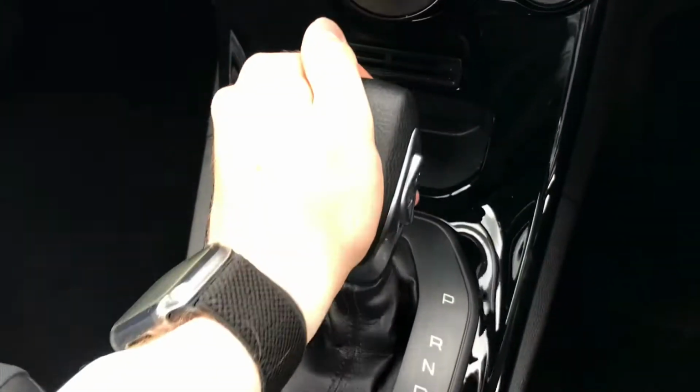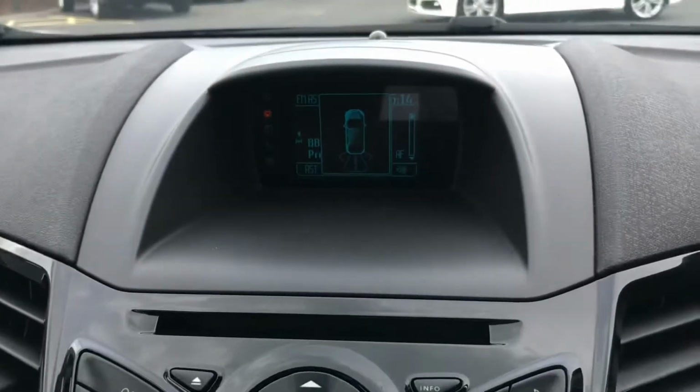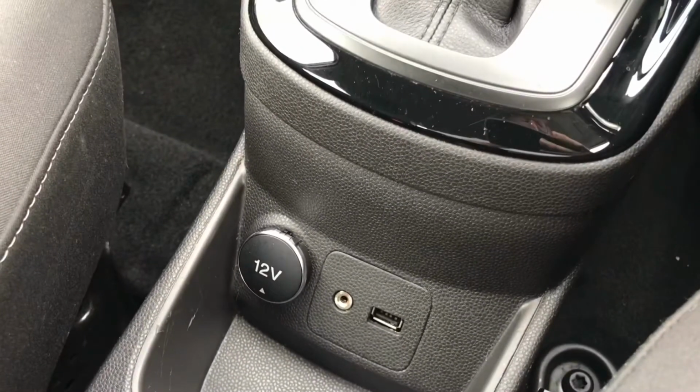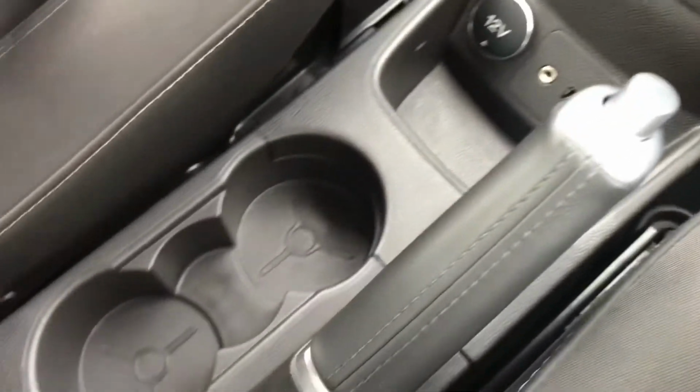Here you have your automatic gear selector. When you select reverse, your reverse parking sensors are displayed in the small screen of the radio. And there you can see your USB auxiliary and a 12-volt socket. And you do have 3 cup holders as well.